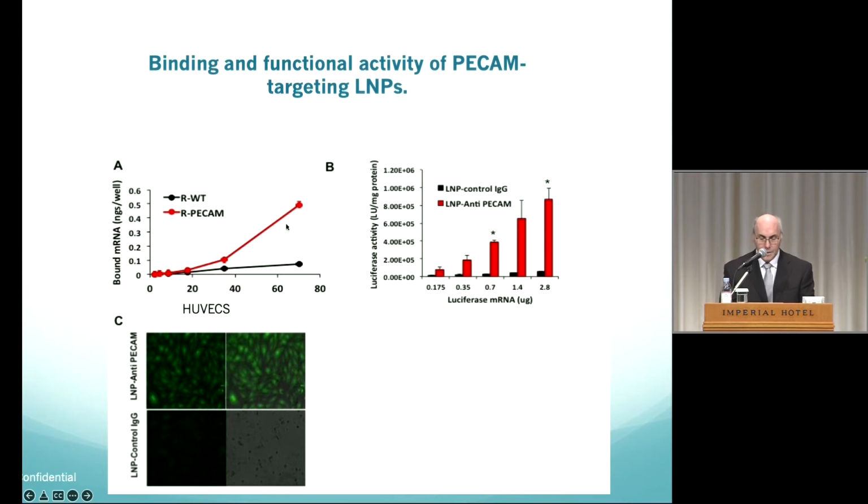So in A, this is simply binding to PCAM expressing cells. And we've added an anti-PCAM antibody to the lipid nanoparticles. So now they bind very effectively to cells that have PCAM on them. Here, they're delivering mRNA to those PCAM-expressing cells. So not only can they bind to the cell of interest, but the RNA is taken up and translated and protein is made. These are UVEC cells. They're a type of human cell.